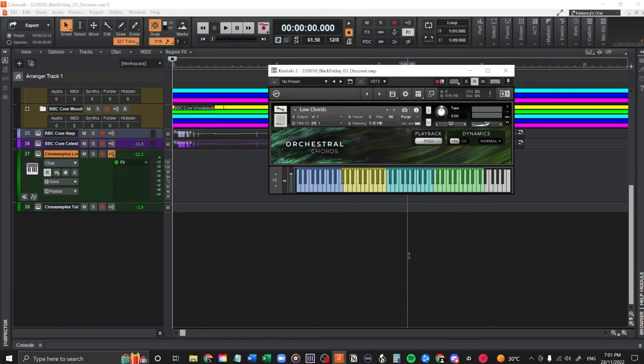Cinesamples orchestral chords are what they say. One key is one chord of the entire orchestra. This is the low chords patch. And it sounds very grandiose.